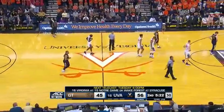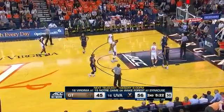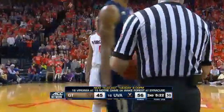Don't forget Tuesday night, 8 o'clock. Virginia is in South Bend to meet 15th ranked Notre Dame. Some of you will see Wake and Syracuse from the Carrier Dome.